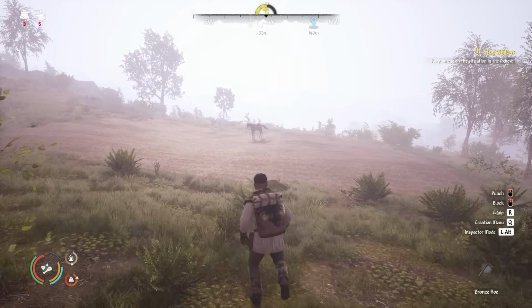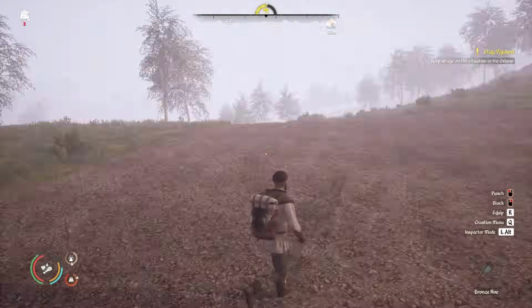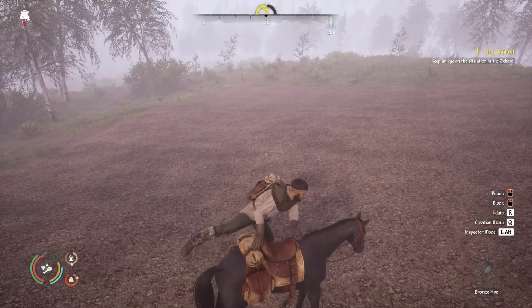If I get to my horse in time, we might be okay. I don't know. Is he still coming? Oh, my goodness. Okay, so we've got to be careful here. Let's get on the horse and we'll ride around just in case that wolf does come back.